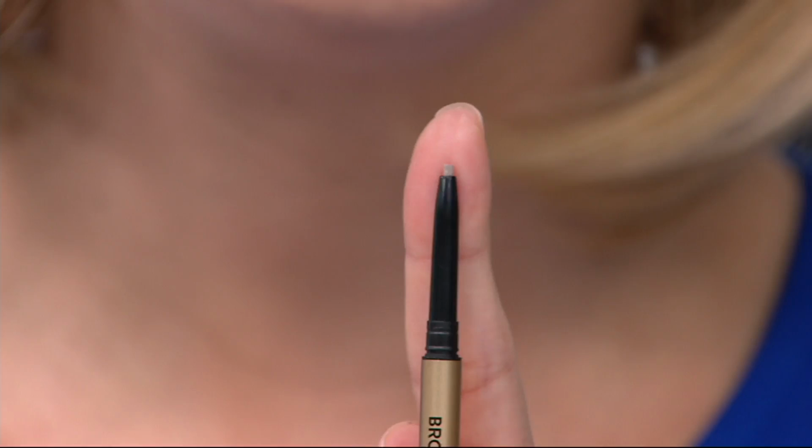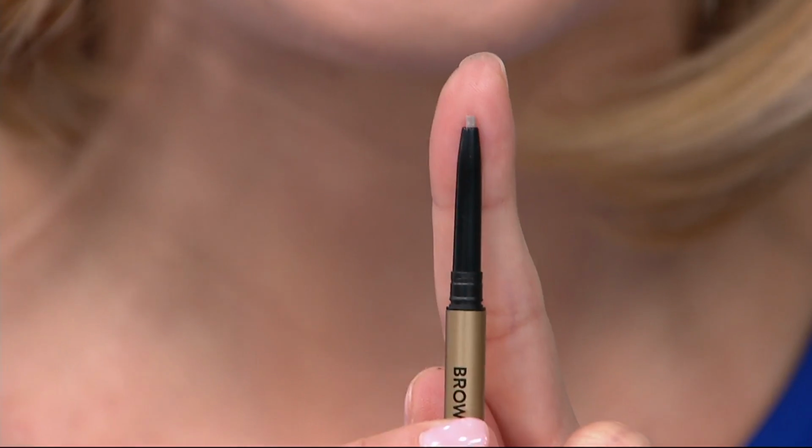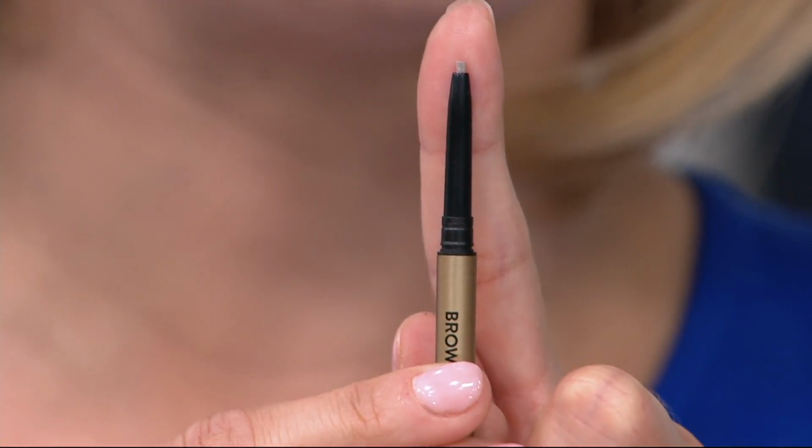And we call it Super Skinny because of the super skinny tip. So 1.4 millimeters. That's how big this tip is. The reason why is because when you use your Brow Power Super Skinny, that 1.4 millimeter tip actually mimics the width of a real brow hair. So this is our latest innovation and technology in brow because it actually is designed to look like real hairs. It is so natural looking, and because it's waterproof, it'll stay put all day.